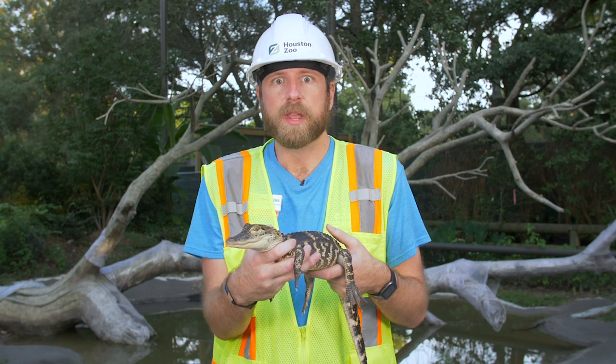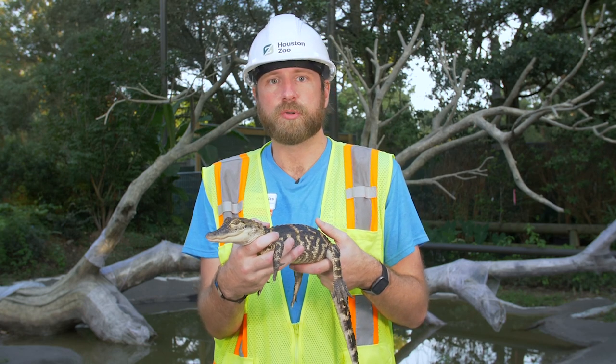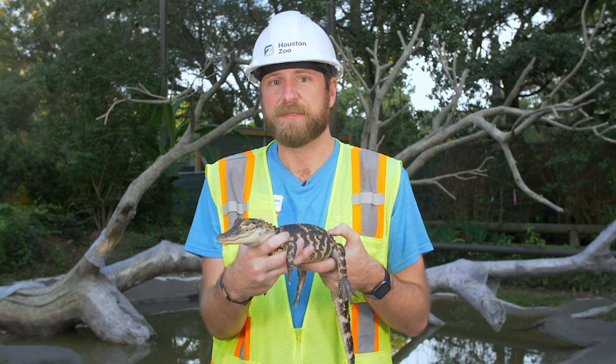Now, while you would think it'd be dangerous to have a fierce predator like an alligator or a caiman around, we found that a lot of birds actually prefer it. For some of the birds that nest up in the treetops, having an alligator or caiman is a great way to make sure their eggs stay safe as well.